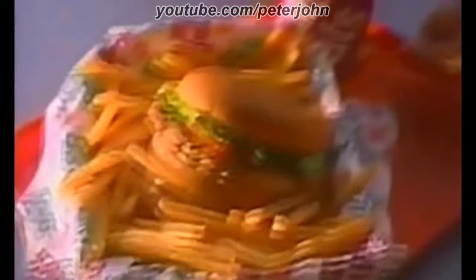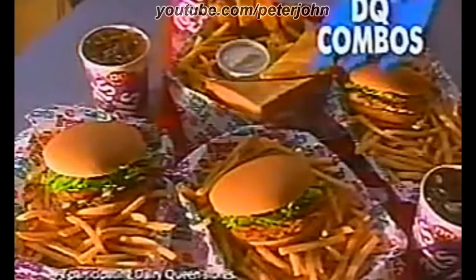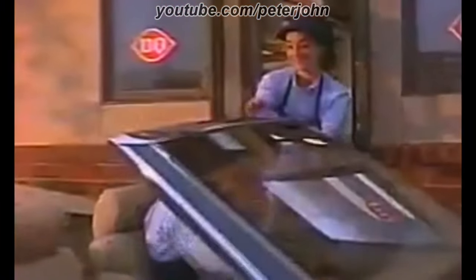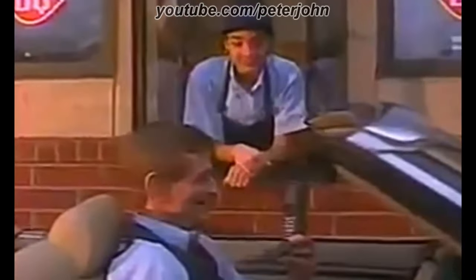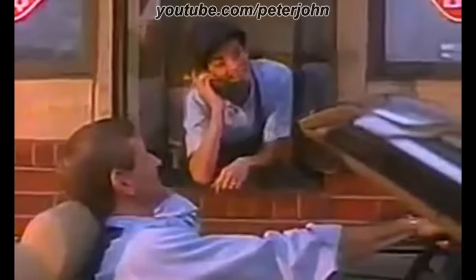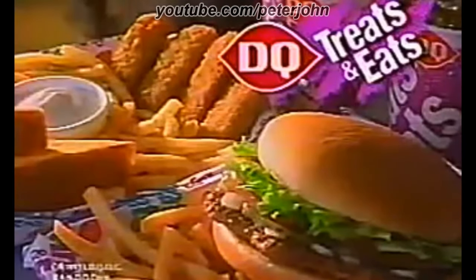Let's see, Grant wants chicken, Lindsay wants a burger, and I want steak fingers. You poor dear, you'll be driving all over town. Hey, no problem. Hamburgers, chicken fried steak, grilled chicken, steak fingers. Pleasing the family is easy with DQ combo meals, served with fries and soft drink, and value priced at Dairy Queen. And Grant wants a banana split, Lindsay wants a chocolate chip cookie dough blizzard, I'll take a peanut buster parfait, and while you're there, pick up a Sunday treat and eat at Dairy Queen.